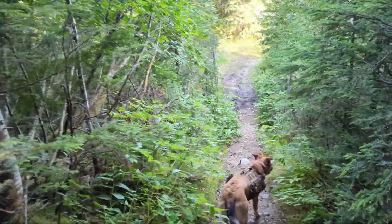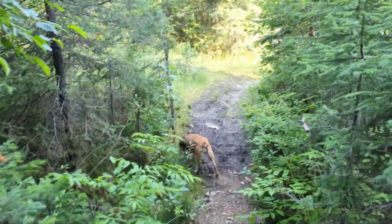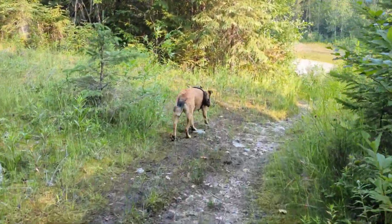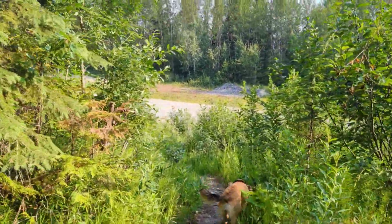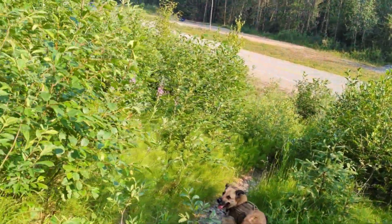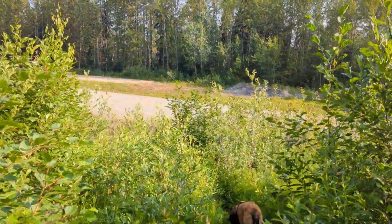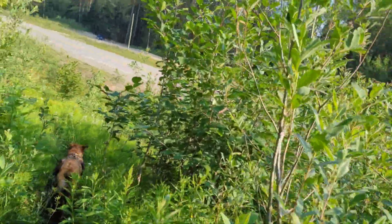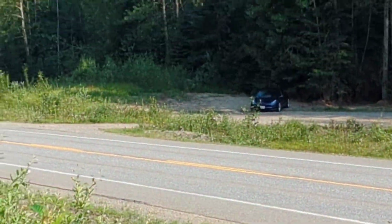Well, that's the end of our journey. Coming out to the trailhead of Viking after our overnight. Ran out of battery on the GoPro, so I'm just using my Pixel 7. Tesla's right over there, waiting for us.